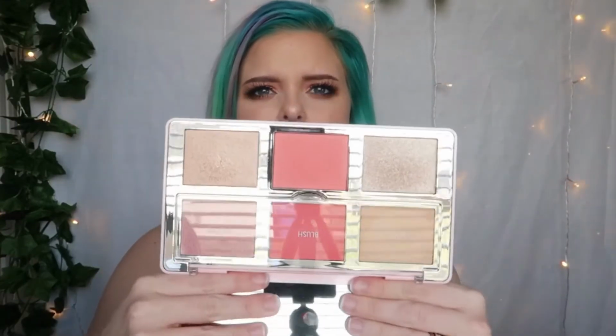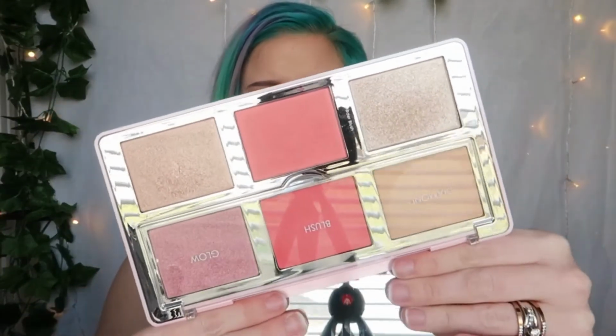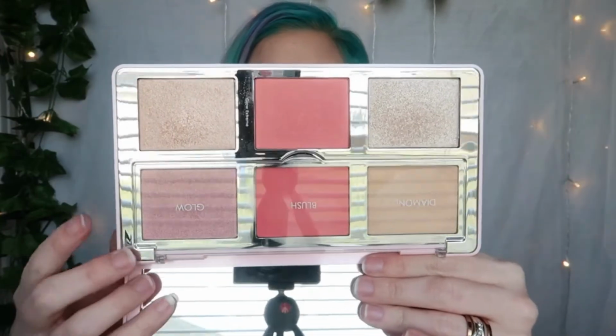This is what the inside looks like. It has a very large mirror here. The pan sizes are very large. We have cream, a powder, and a duochrome. So this is the cream highlight here. It's beautiful. This is the cream blush. It's bright and beautiful. And this is the duochrome. It's a powder, but it is duochrome.